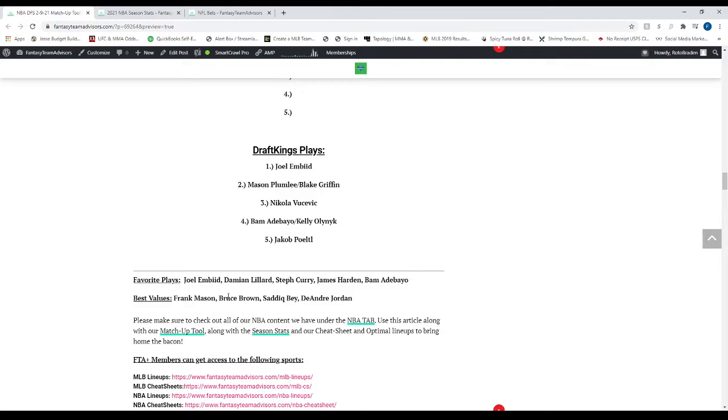Bruce Brown should open up with KD out. Bruce Brown will open up value even more if Kyrie is out, because that would move Harden to the point guard, and it would open up value. A couple others, Sadiq Bey and DeAndre Jordan as well.